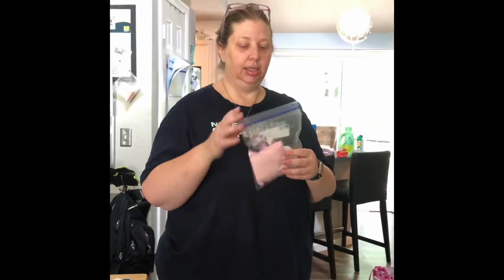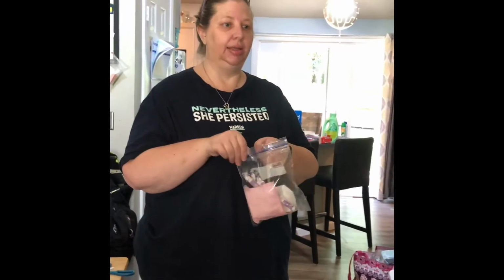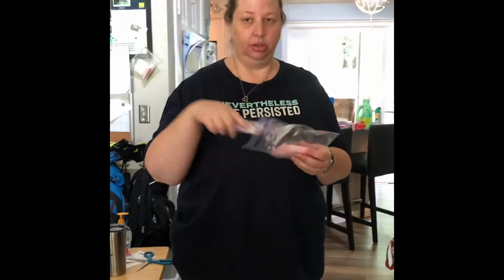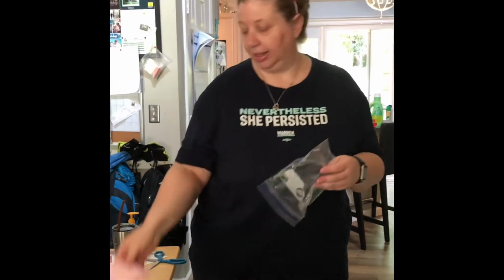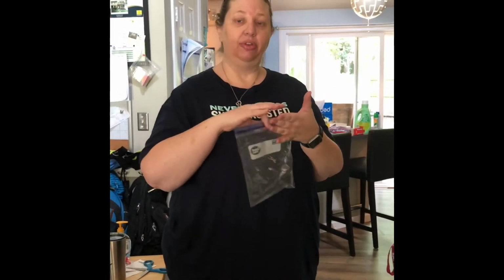Okay, so this is a pack that came to us already packed, and I'm going to use it as an example for what we need to make sure is in a shelter bag. So this came to us with one liner and 3 tampons and 1 pad. In our shelter packs, we want to make sure we have 5 of each product. So we want to make sure we have 5 pads, 5 tampons, 5 liners, and 5 wipes.